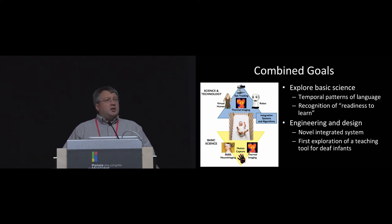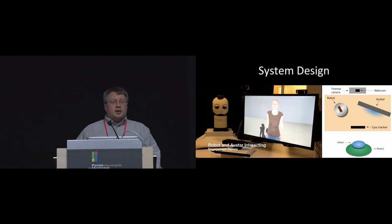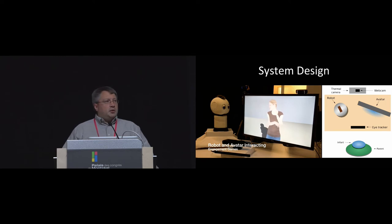Today, I'm going to focus, though, on the engineering and systems design aspect of this project, in which we produced this very novel integrated system that used multiple forms of technology to try to develop a teaching tool for 6 to 12 month old infants. Now, in this system, we used, as I said, the robot as a way of attending and directing gaze to the language input that was going to be provided by the virtual character. Sensing was from a commercial eye tracking system and a thermal camera, and we'll get to the pieces of each of this system's design in a moment.